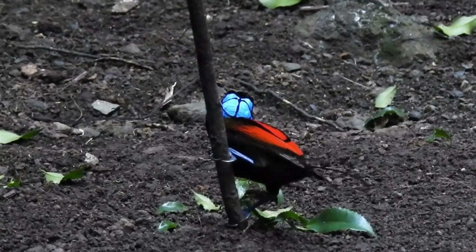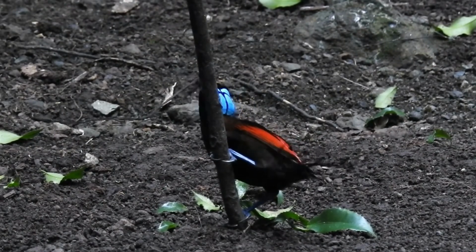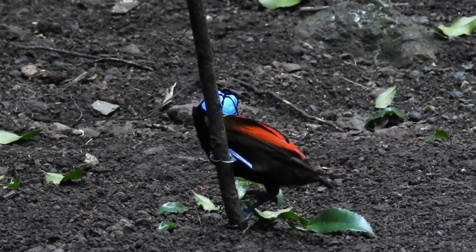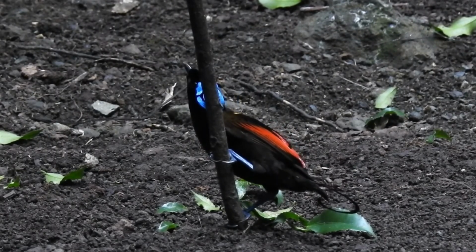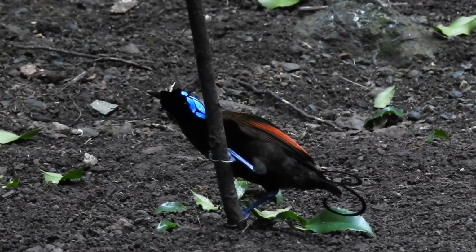23. Where do Wilson's bird of paradises nest? It is the female Wilson's bird of paradise that solely takes care of all the nesting duties. And she usually builds her nest in the fork of a tree from materials such as leaves, vines, and ferns.